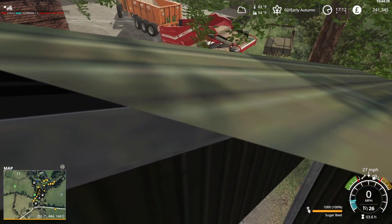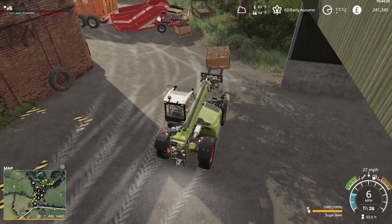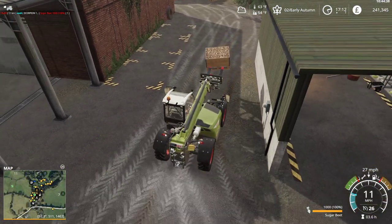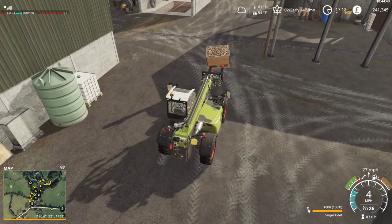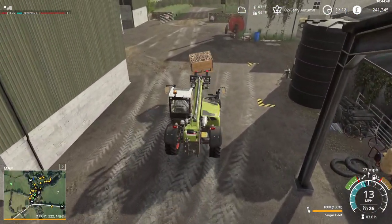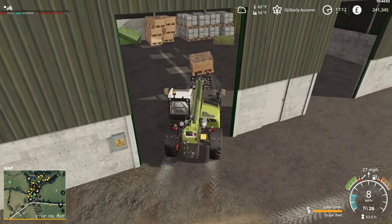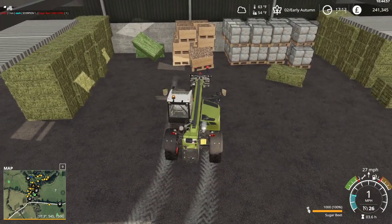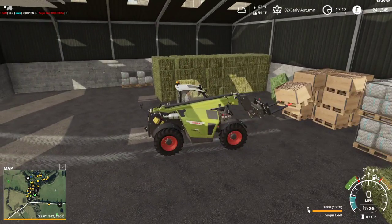Okay. That is probably going to fall off before we get to where I want to be, especially if I hit a wall. The other thing is having these in crates does mean I'm not going to accidentally sell them, which is something I may very well do with the ones in the silo.